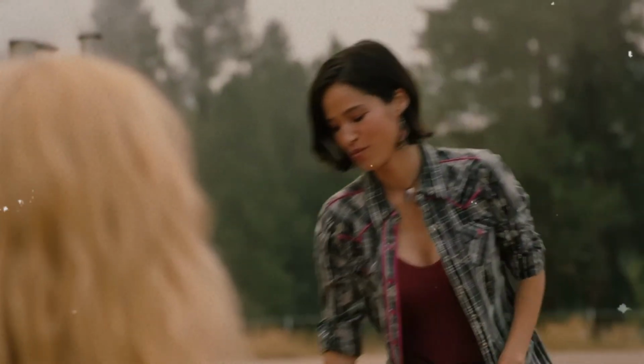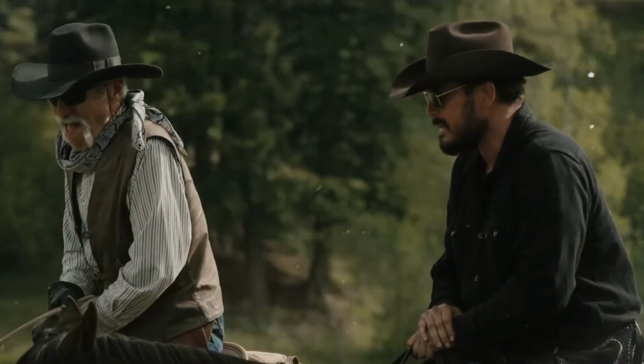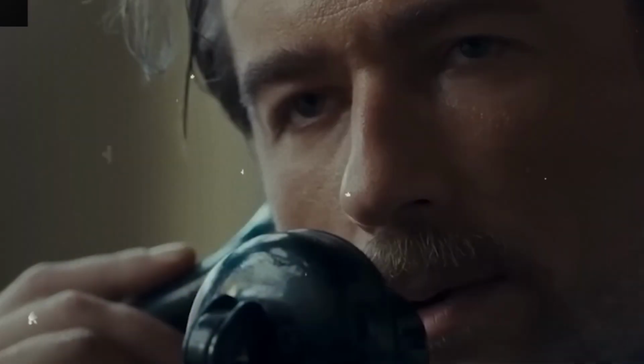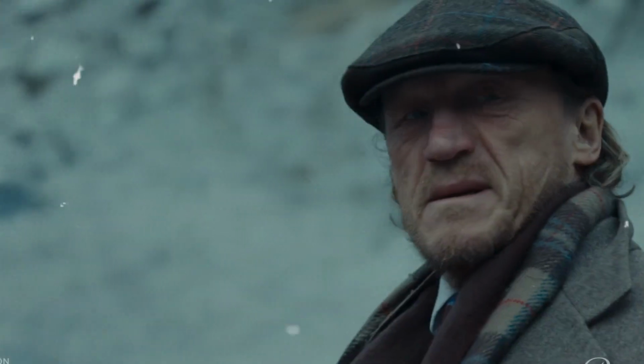The world of Yellowstone is built on grit, passion, and unforgettable characters who stay with us long after the credits roll. From their deepest struggles to their most powerful moments, these characters are more than just roles, they're reflections of the raw, untamed spirit of the West.